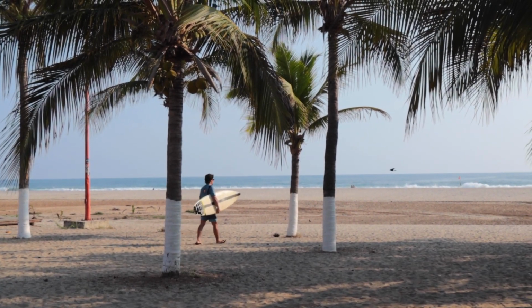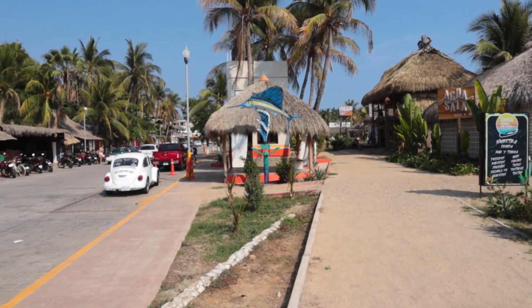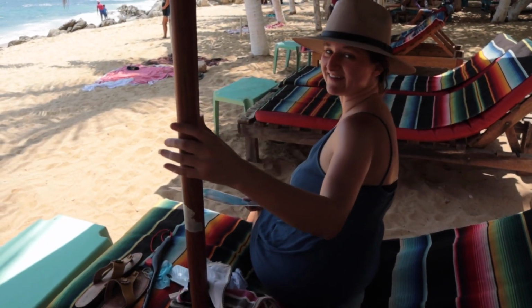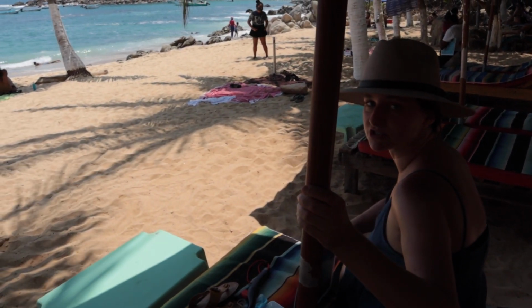Here at Zicatela Beach, there's lots of good bars and restaurants. They have everything from Thai food, Japanese food, sushi, Mediterranean, you get falafel and all that. Is it nice, Lauren? Yeah. So what's the deal? We just have to order something or pay more to sit here? You can sit here as long as you order a drink or food.